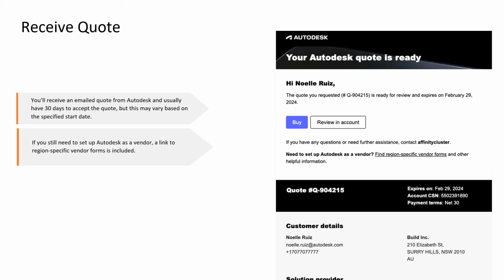If you still need to set up Autodesk as a vendor within your company, it's never too late to do so. You can go ahead and do that. Within this quote email, you'll also have some step-by-step instructions and some vendor forms, or you could just give us a call and we could certainly help you through it, and I'll probably be your gal to help you through it as well.